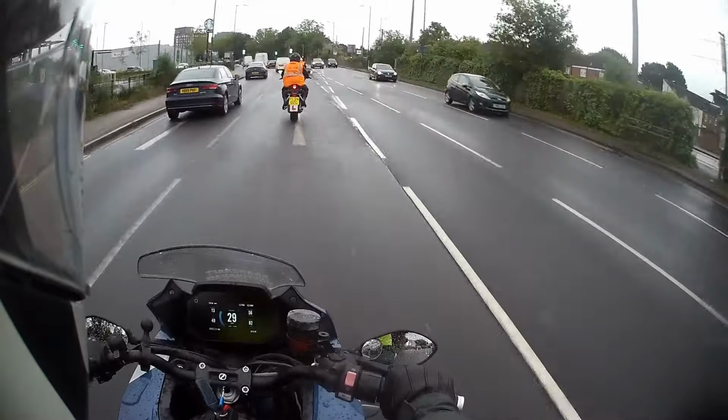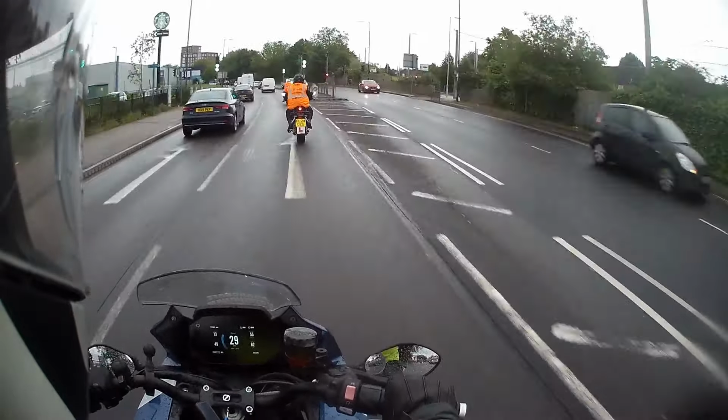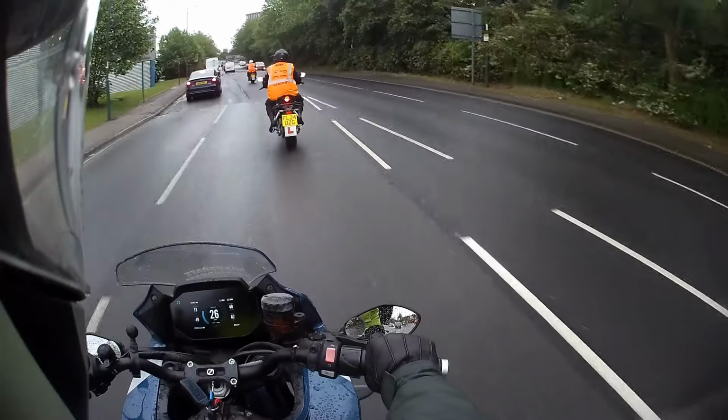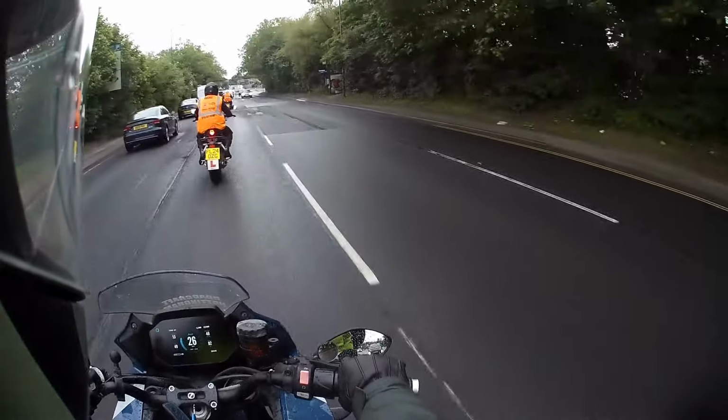Right, now you can hang back a bit, Chloe, because of that car. 99% of the time those cars only use the mirrors and then they're over. Sometimes I even cover my horn just in case.